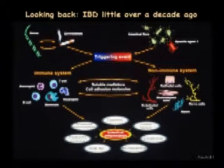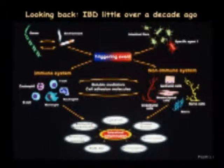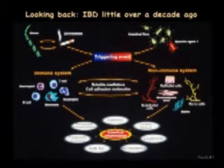Then I want to go back in time and show you a slide that I developed in 1998. Looking back at IBD a little over a decade ago, and at what we thought were the components of IBD back in the late 90s, the genes, the environment, bacteria, and the mechanism leading to inflammation, I think we were already on target as far as knowing the key elements. In fact, these key components of IBD pathogenesis are still the ones we focus on, except that now we have picked particular areas and particular groups of individuals go into each one of them.